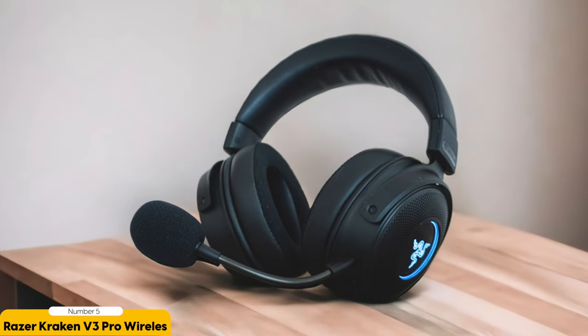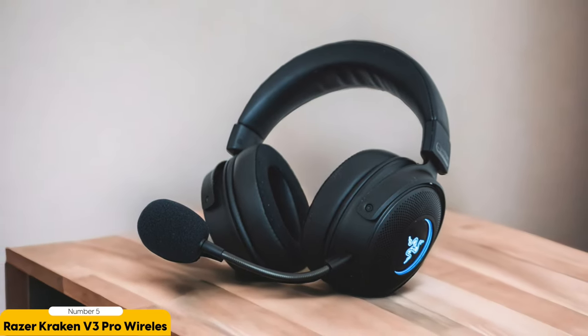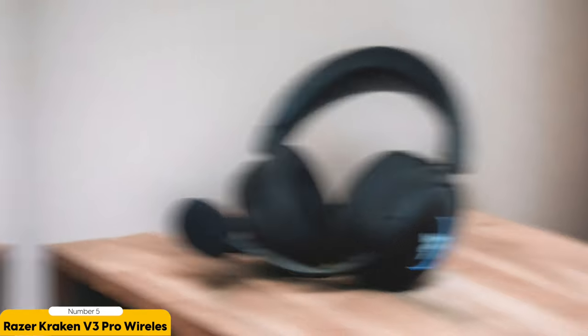Connectivity is a breeze with the Kraken V3 Pro Wireless. You can go wireless with Bluetooth, so you can strut around your gaming lair like a boss. Or if you prefer a more traditional connection, you can go USB for that low latency goodness. It's like having the best of both worlds, but without the creepy blue aliens.